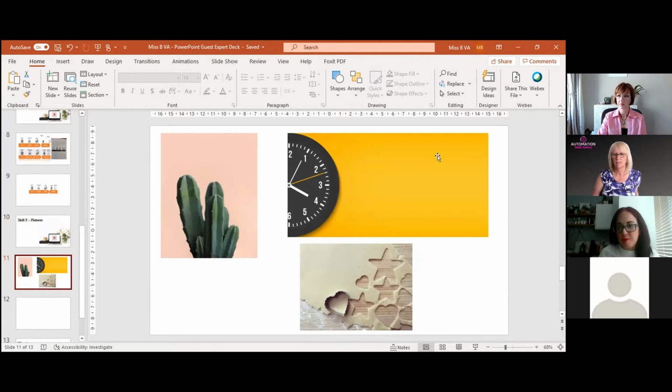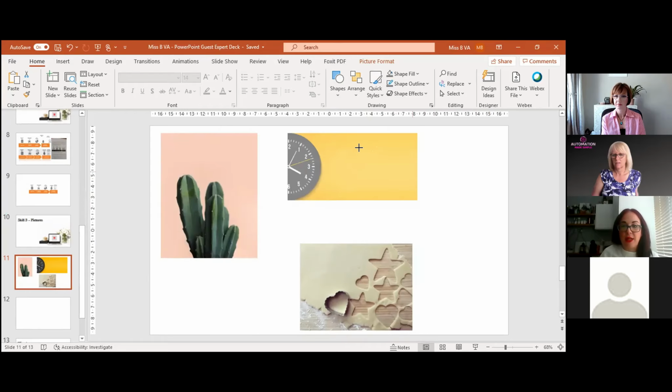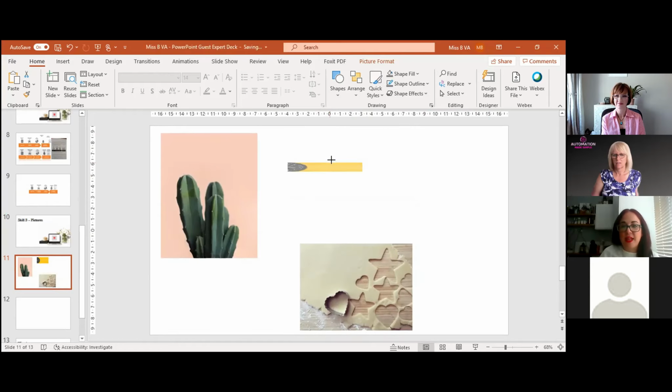So if I just make this smaller again. These are 3 pictures that I've taken from stock images, which I'll quickly show you afterwards, because it is a really good tool now in PowerPoint. But a lot of people, when it comes to pictures, will just go in like this, or move this in, and then you start to lose the actual picture that you want.